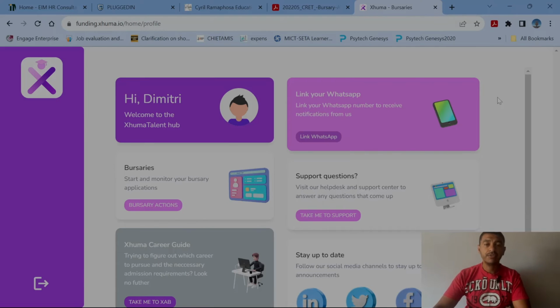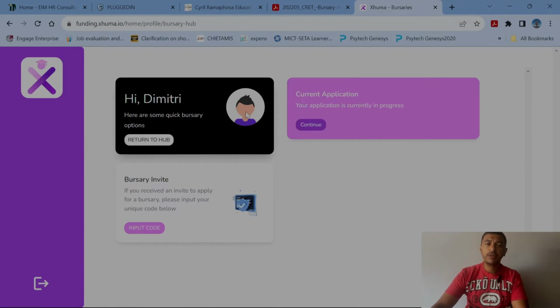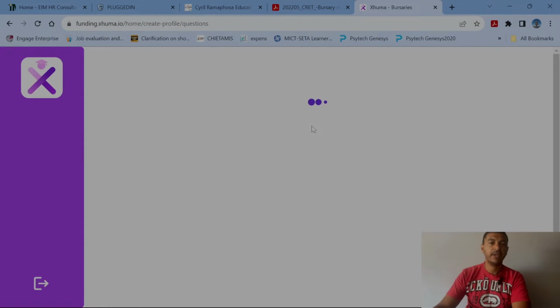So guys, I have signed in on the platform, and then you will see this particular page displayed in front of you. Then in order to gain access to the bursary, you click on bursary actions, and because I already did the application to get used to the system, to share it with you and do the tutorial, I will then just continue with my application.